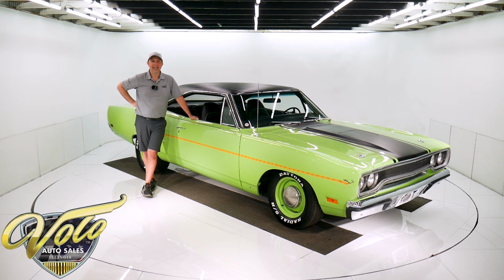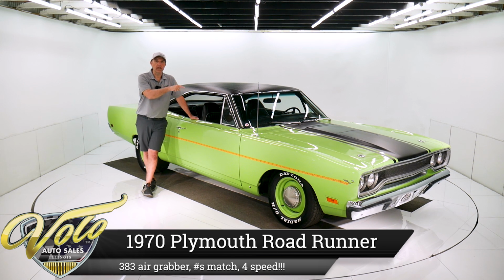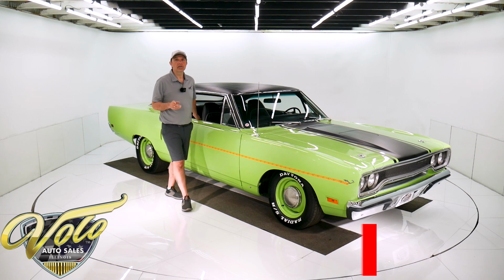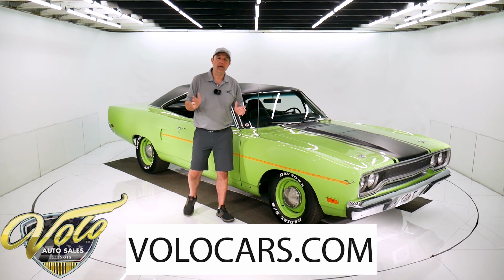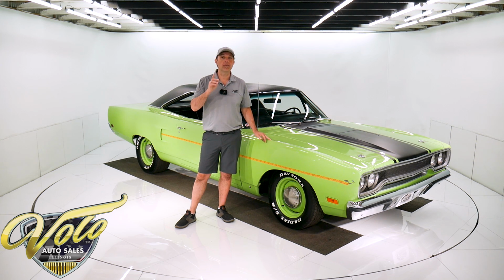We got a pretty spectacular car right here, a 1970 Plymouth Roadrunner 383 with the air grabber, and it's a pistol grip 4-speed. If you go to volocars.com, that's where you can read all the specs, see about 100 photos of this car, and get the price. But not only this car, we have a few hundred collector cars on there, all for sale at volocars.com.